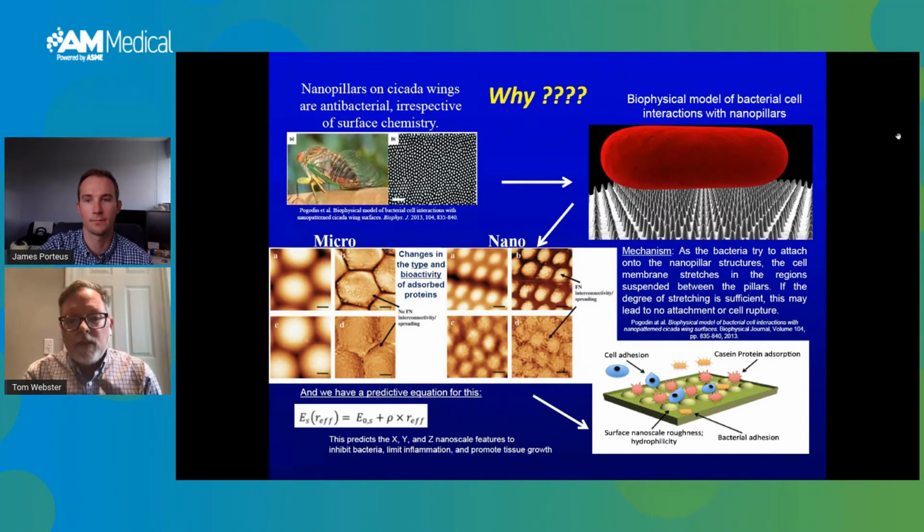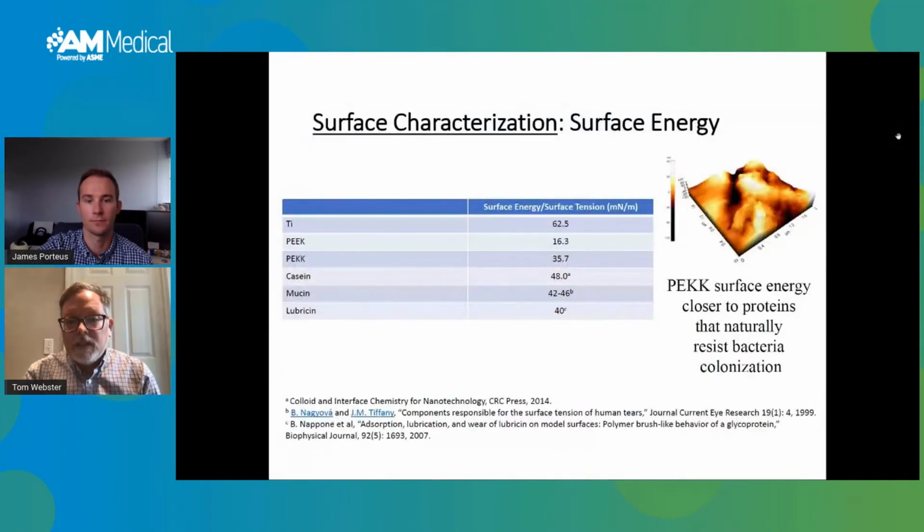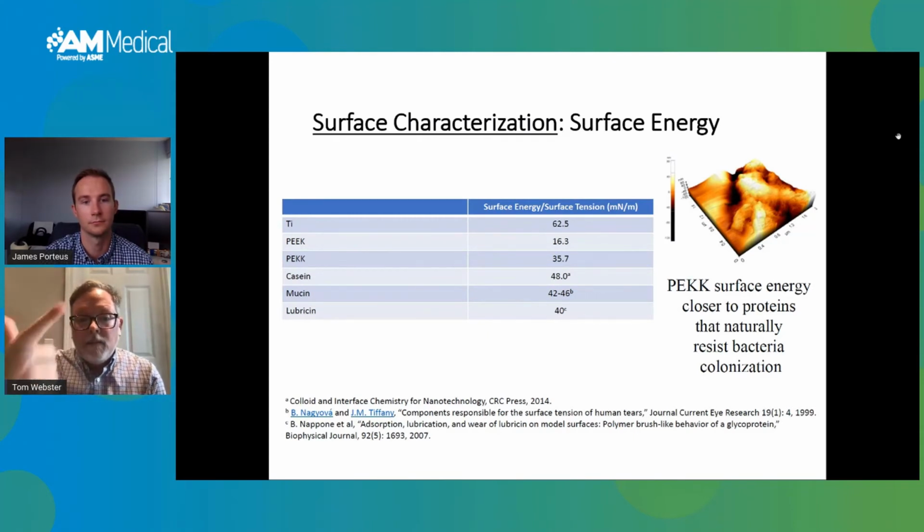So now, Jim, for the next slide, the specific results we're seeing on PEKK is when we measure its surface energy, as you can see in this table, the surface energy of PEKK is actually closer to 3 proteins in your body that have a natural ability to reduce bacteria colonization. Those 3 proteins, as you can see on the table, are casein, mucin, and lubricin. If you can get these 3 proteins to absorb to your implant, you can reduce bacteria colonization.